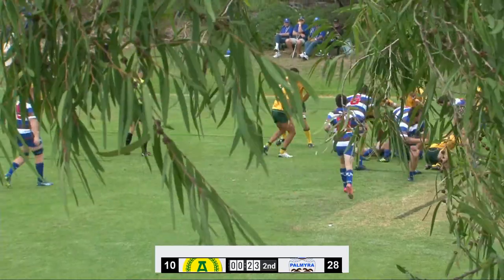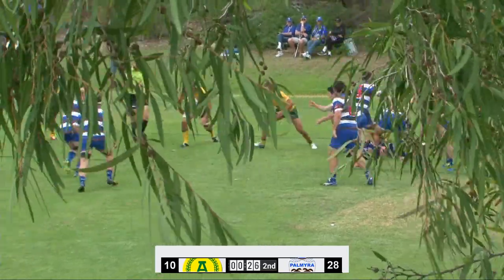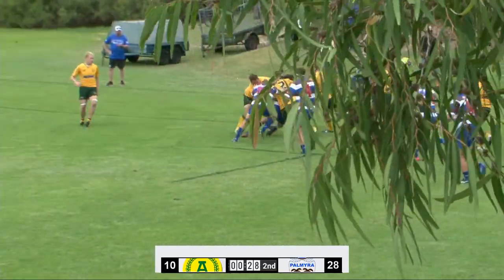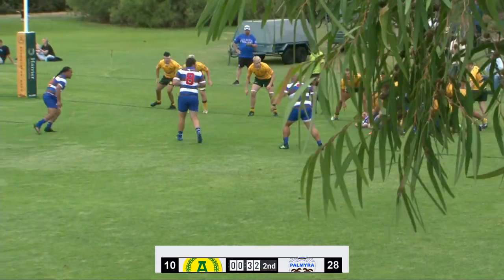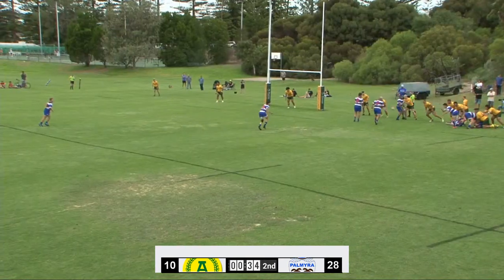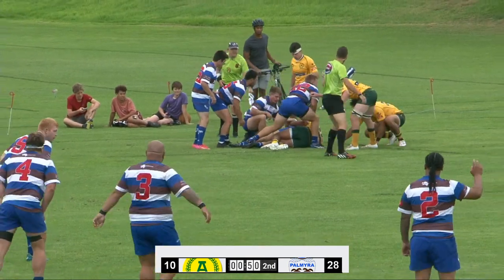This is a big early start here for Palmyra. Early points on the board. Associates don't like chasing as it is. And if they get this margin out any further, it's going to be massive. Mahaki brought to ground. Just enough support there to survive.